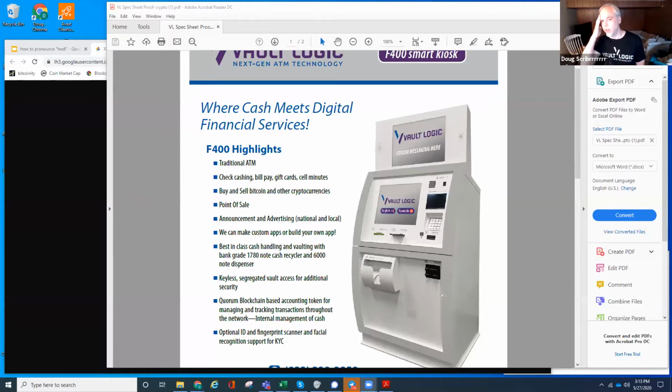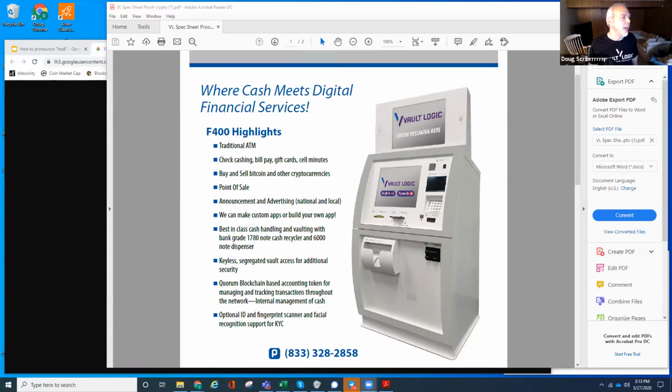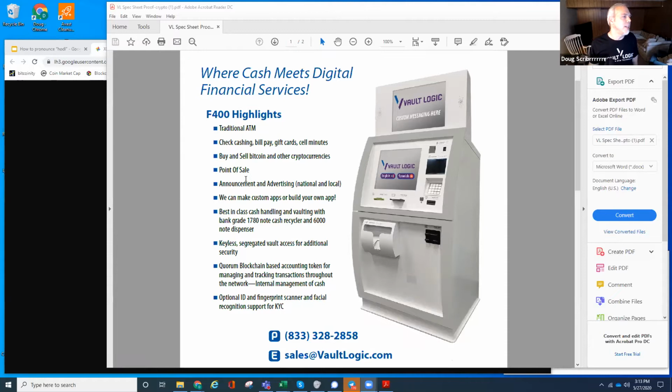Some of the other services that can be done in the future are bill pay, check cashing, gift card buying, money remittance, and, oh yeah, cryptocurrency, but also ATM. So just having a machine that can do two things, crypto buy and sell, and ATM, is revolutionary on its own. And our machine does this, like very few others, and they're just now in the industry creating guidelines on what they should be, the operating system, the app system, that sort of thing.